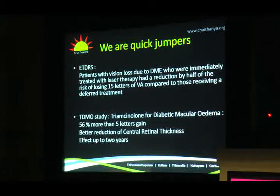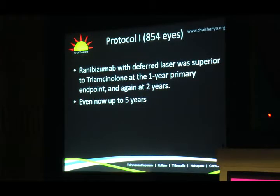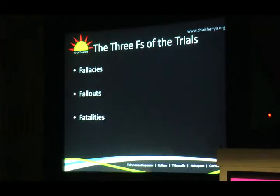The TDMO trial, or the triamcinolone trial, told us that triamcinolone is better than laser up to 2 years, but at 2 years, laser and triamcinolone didn't make a difference. And then the DRCR network said that photocoagulation was as effective and had fewer side effects than triamcinolone, and triamcinolone fell out of favor after protocol B. And then protocol I came and said that anti-VEGF is all you require for treatment of DME, nothing else is required. So over time, the trials gave us different thought processes, and we end up now thinking that anti-VEGF monotherapy is the key.